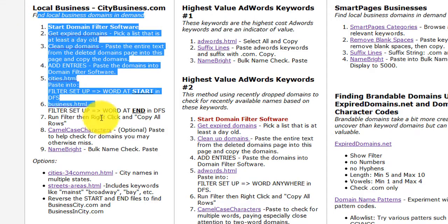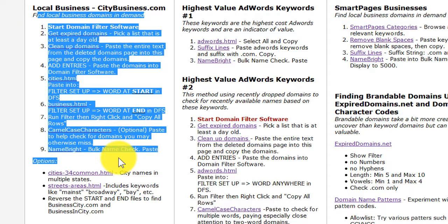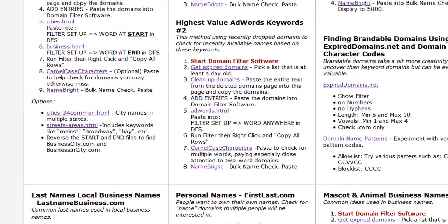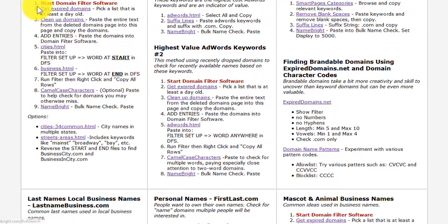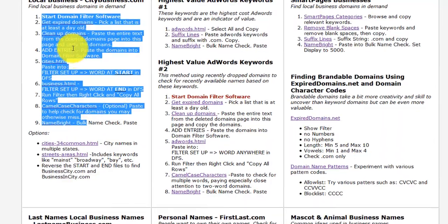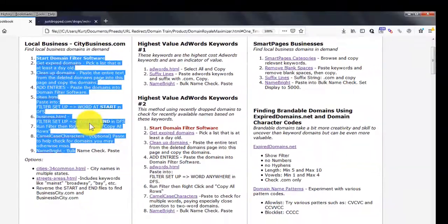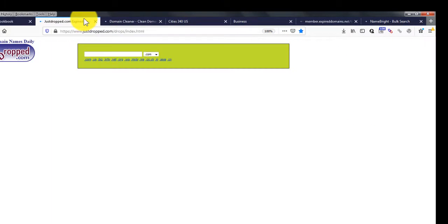Just click and drag, and you want to select all the links you want to open. And you'll see down here there are some options. I could also just keep clicking and dragging, and that'll open all these too, but I don't want them. Or I could just click and they'll open normally. But just click and drag, right click, and it will come down to open links in tabs. And we're going to open all these links, and you can see them popping up here, and they're opening.